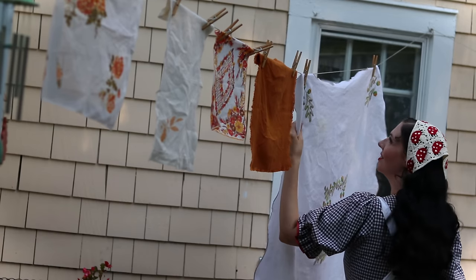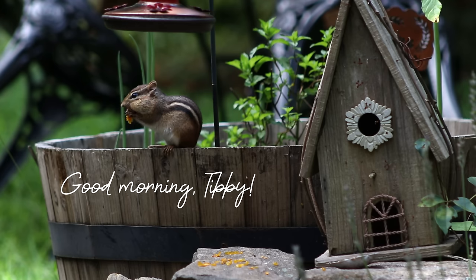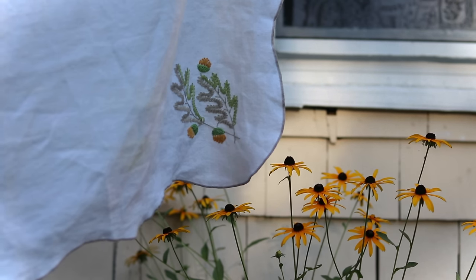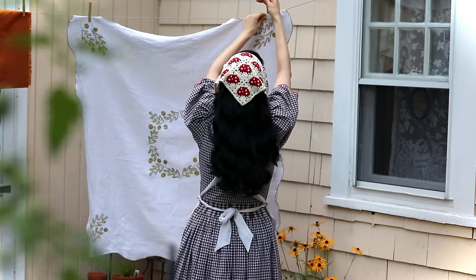Let's begin outside, where I've hung up some of my favorite fall linens. Seeing them hanging on the line helps me visualize my autumnal color palette of rusty orange, acorn brown, and mossy green.